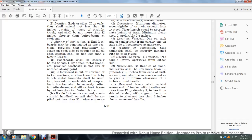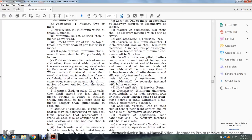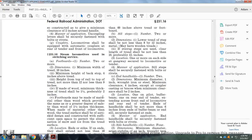2. If the footboard is cut or notched in 2 sections, not less than 4 by 1 by 3 inch metal brackets shall be used, located on each side of the coupler. Each bracket shall be securely bolted with the buffer beam and sill tank frame, with not less than 2 7/8 inch bolts. 4. If the side footboards are used, a substantial handhold or rail shall be applied, not less than 30 inches and no more than 60 inches above the tread of the footboard.